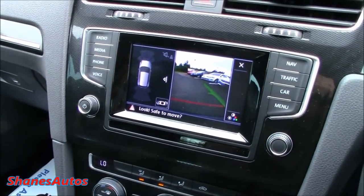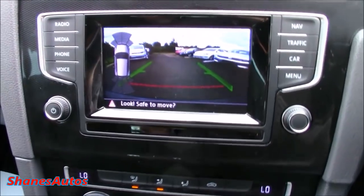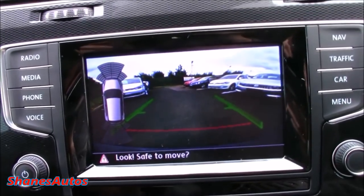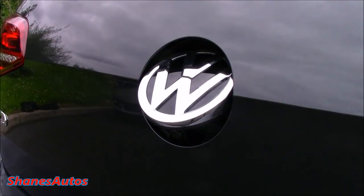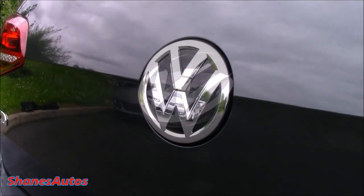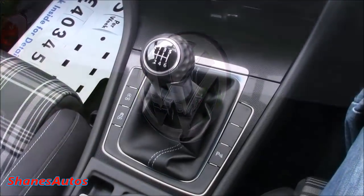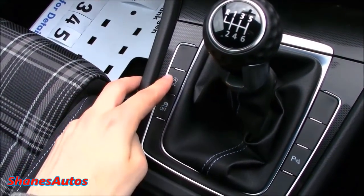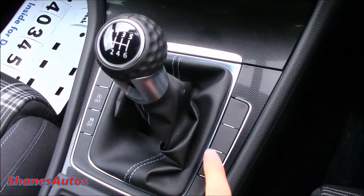Now that little buzzing sound you might have heard in the back, that's the rear backup camera popping out from the VW badge, which I'll show you in just a moment. And also your rear camera, as you can see, shows up there, as well as the guidance lines. And then at either side of the gear stick you've got 3 buttons. So you've got your start-stop system, the traction control, and if I press this here you can activate and deactivate the parking sensors.